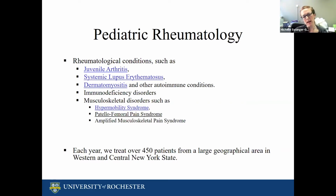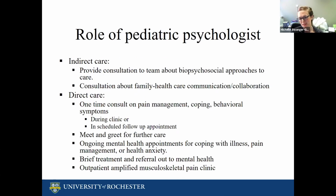A big role of mine is actually working with our patients with amplified musculoskeletal pain syndrome. And we see about 450 patients in a pretty large geographical area of Western and Central New York. So for those of you who are not New Yorkers, which is, I think, most everybody, that's anything west of Albany. It's a pretty big area with some cities and a lot of rural areas.